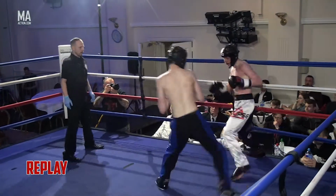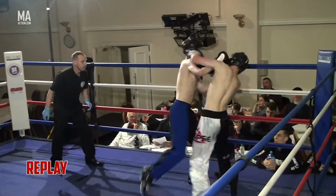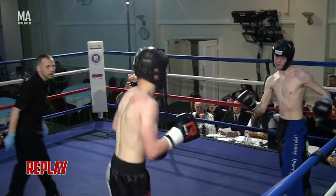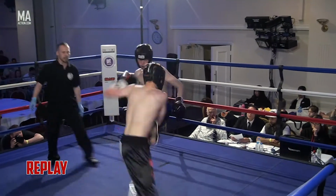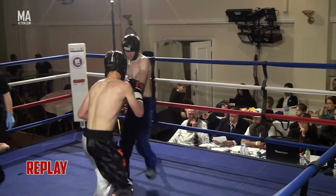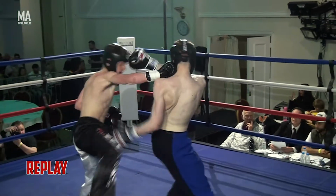And then we saw later in the round, maybe even a minute and a half in, Dylan seemed to come to terms with it a bit and then started to get his own hands going once he managed just to get inside that range. Yeah, I think Dylan will find once he does close that down, if he does, the fight would become an easier fight. Now the problem is obviously getting there.